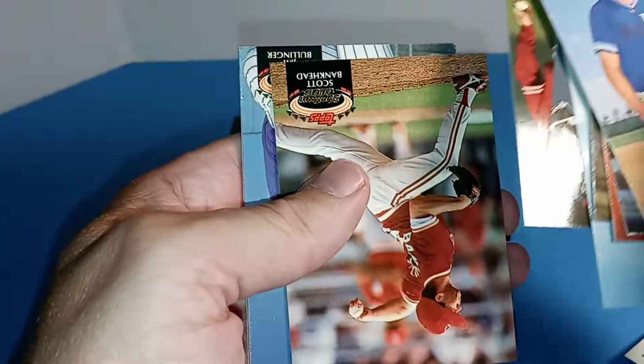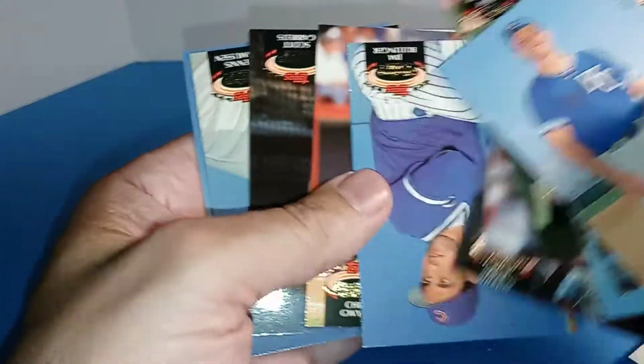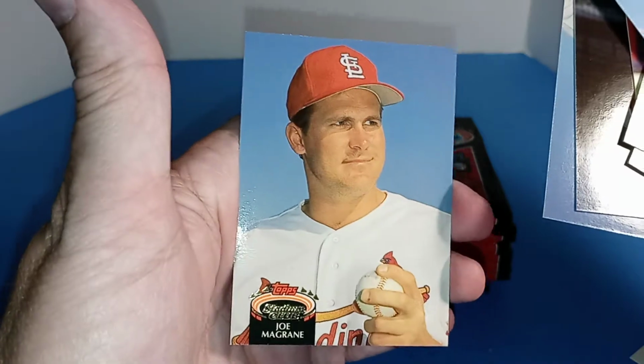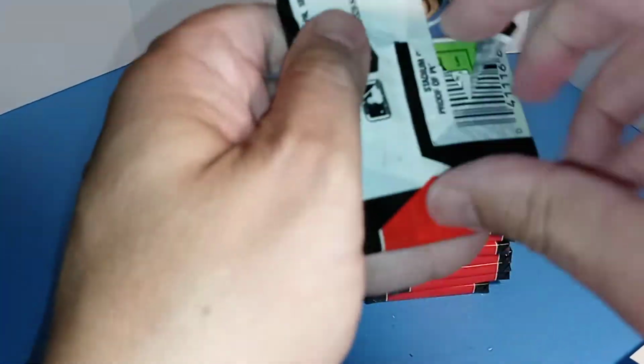That looks bizarre. Bankhead. Wilkins. Bollinger. Tony Gwynn's older brother, Chris Gwynn. Gereltz. Dennis Rasmussen. And Joe McGrane. Does a great job on the MLB Network. He has really good stories. Him and Plesac.